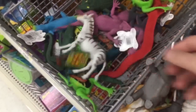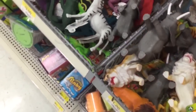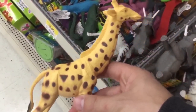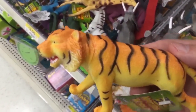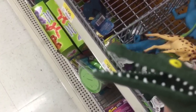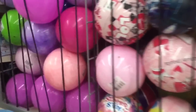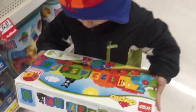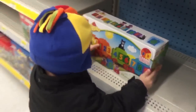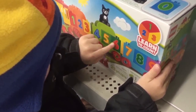Zebras. Wow. What else? Elephant. Cool. Giraffe. Awesome. And tiger. Roar. It's an alligator. Chomp, chomp, chomp. Balls. Diego. A train. Diego train. Let me see. Five, six, seven, four, five, six.